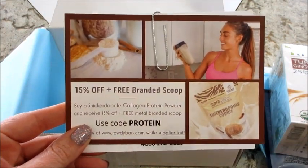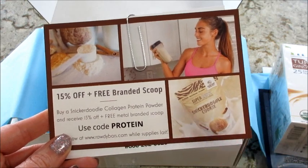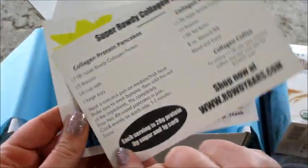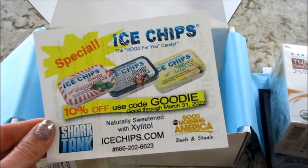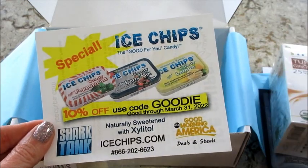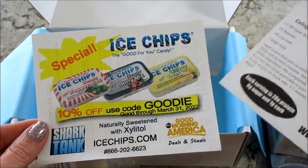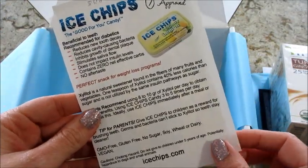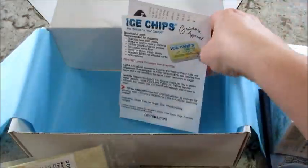And a lot of times at the end there's a little paper clip, and it gives you some additional information of the products. So here is one for the protein. 50% off code. And then we have, ooh, there's a recipe on the back too. That's awesome. And then we have an advertisement and a promo code for the ice chips. Like I said, I've had those peppermint ones before. Love them. And it looks like they have lemon ones. I love lemon as well, so I bet those are really good. Yeah, you like lemons too.